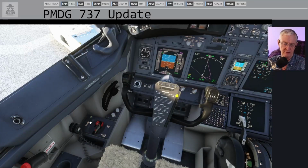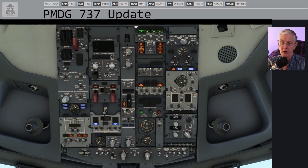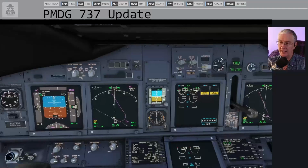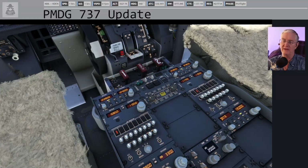Oxygen. There's oxygen. Nav and instrument transfer switches are normal. Yaw dampers are on. Window heat is on. Pressurization mode selector is set to auto. Flight instruments, we have heading and altitude set. GPS is set to nav. Parking brake is not set. Parking brake is set. Woo, good. Got the parking brake set. Good. Engine start levers are cut off.